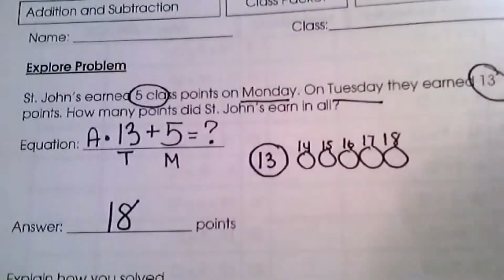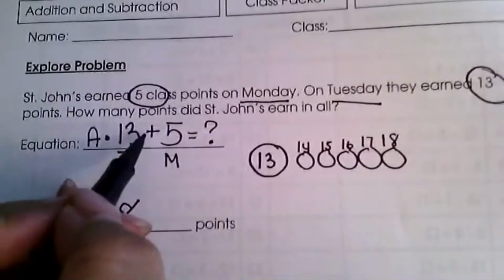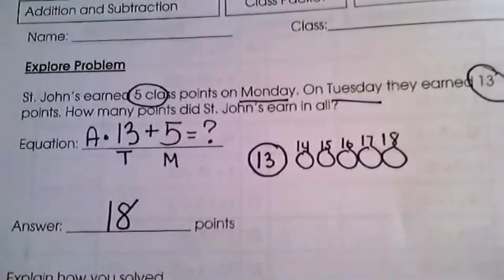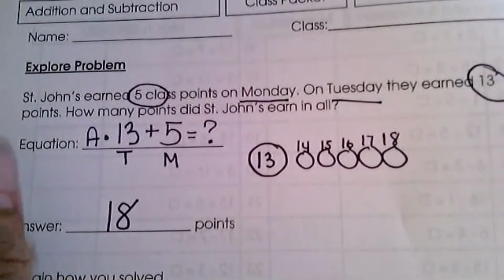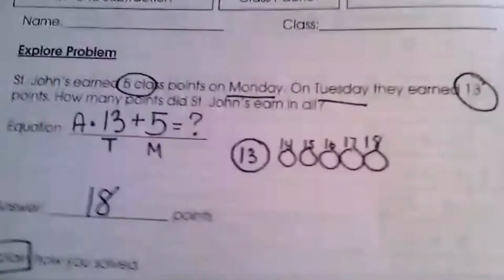Some of you may have automatically recognized some parts of other problems. You may have gone, well, I know 3 and 5 are 8. 1 ten and 8 ones is 18. The next step of our strategy is to explain how you solve. When the question says explain how you solve, it wants to know the steps that you use.